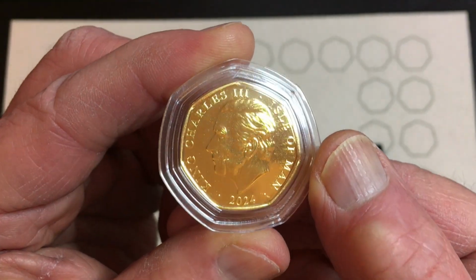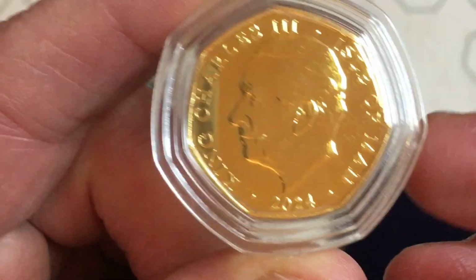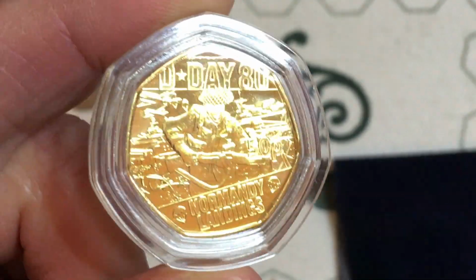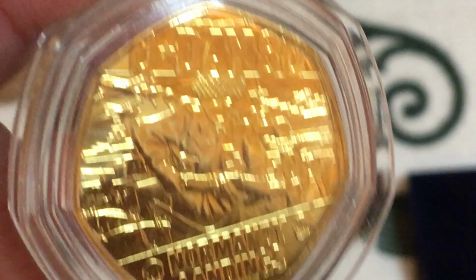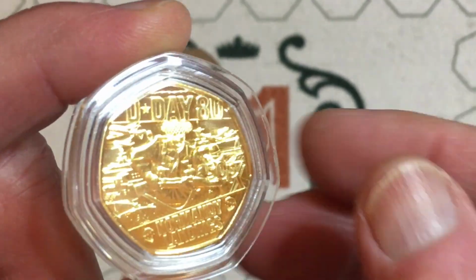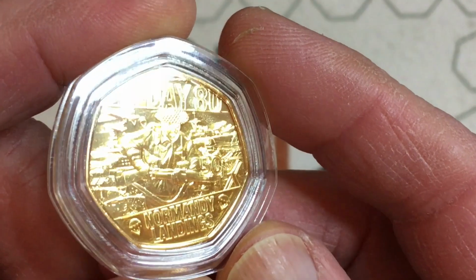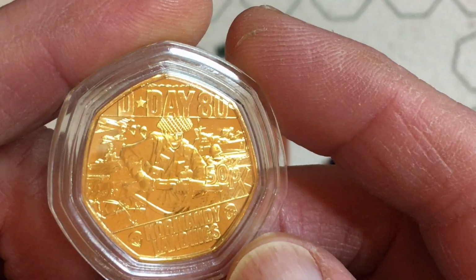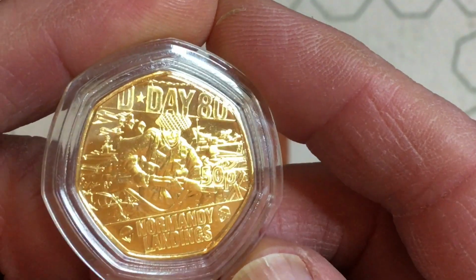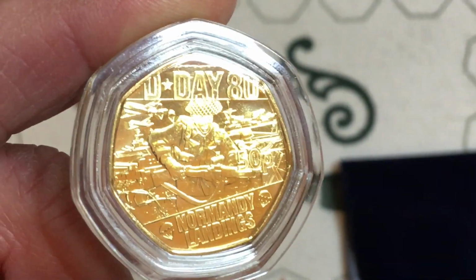So we've got the Glyn Davies portrait of King Charles on the obverse, and the reverse was designed by Craig Wilson. Now, as you can see, it's gold. It is 0.999 gold plated Cupro nickel, so it's not pure gold, unfortunately. But the size and the weight is the size of a standard 50p. But the design is absolutely fantastic.